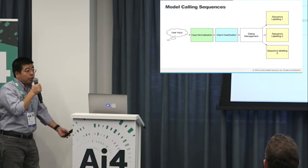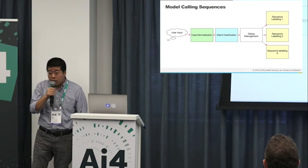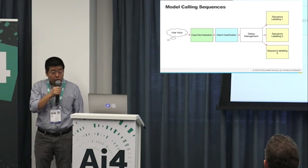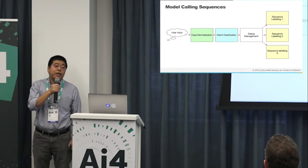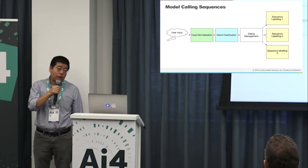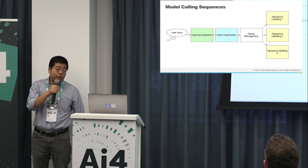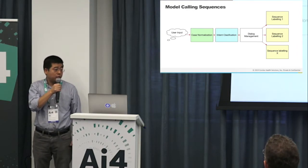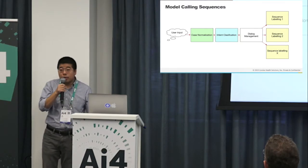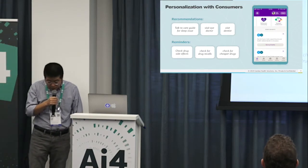And then for each sequence labeling, we are trying to extract different slots from the input, so that the dialogue management will know, do I have enough information to find a doctor? If not, I will need to ask more questions. If I do, I can simply call the other APIs, so I can get the response and render the response back to the user. So that's pretty much our journey of building a chatbot.